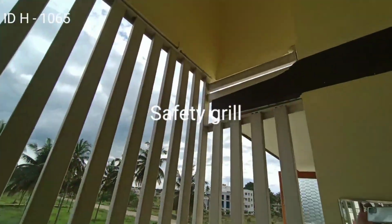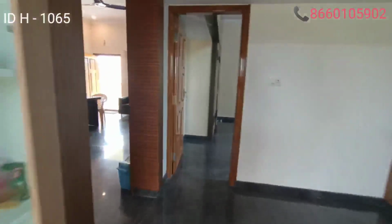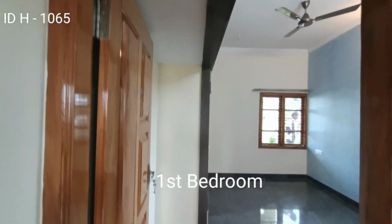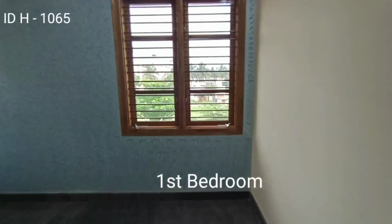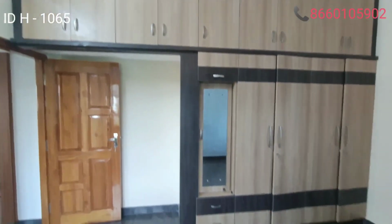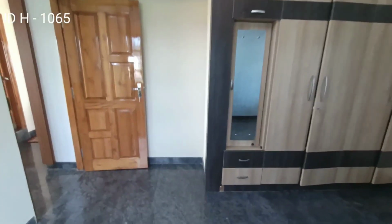So you can see it's a utility area with all safety grills provided. They've used quality materials actually, so nowhere has the quality been compromised. So this has a 3 BHK and I'm showing you the first bedroom actually. With granite flooring, teak wood door, with 2 side windows, L shape, for good light and air, natural light and air basically. With the wardrobes, dressing unit, fan, light, everything is a completely packaged house actually.